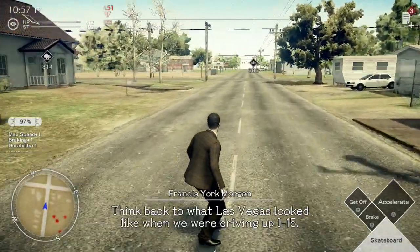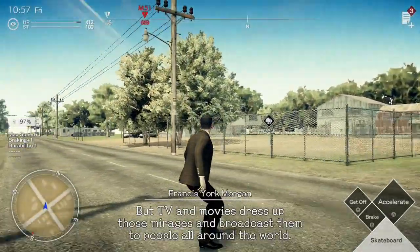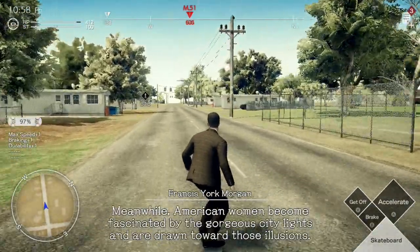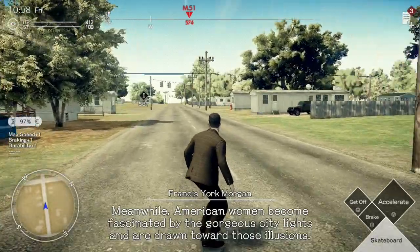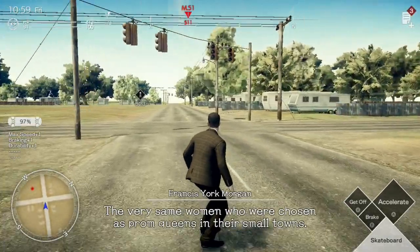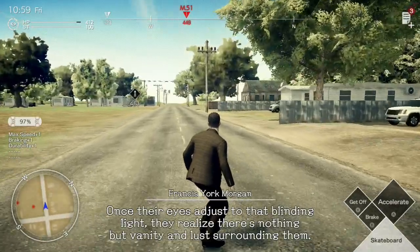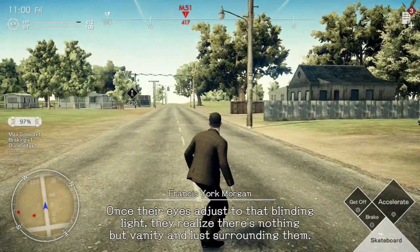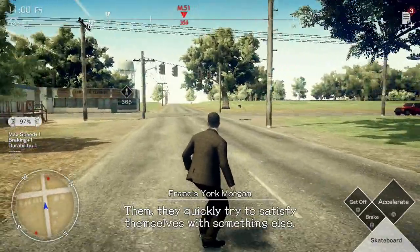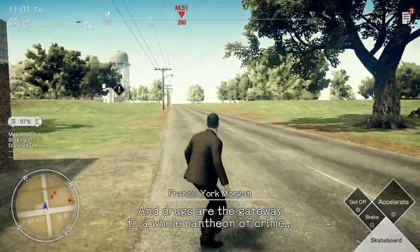Think back to what Las Vegas looked like when we were driving up I-15. It was a mirage. But TV and movies dress up those mirages and broadcast them to people all around the world. Meanwhile, American women become fascinated by the gorgeous city lights and are drawn toward those illusions. The very same women who were chosen as prom queens in their small towns. In the end, all they find are ghosts. Once their eyes adjust to that blinding light, they realize there's nothing but vanity and lust surrounding them. They finally figure out that it was all in their heads. Then they quickly try to satisfy themselves with something else. Drugs. And drugs are the gateway to a whole pantheon of crime.